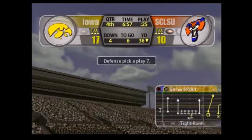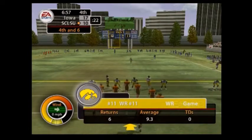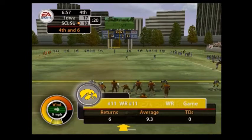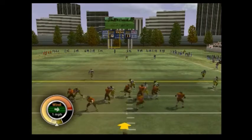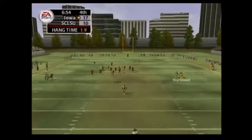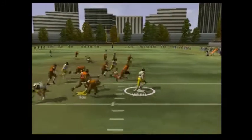Fourth and six. Ball on the 36-yard line. They send out the punting unit. Number 11. He punts it. Number 11 takes it to the 25.